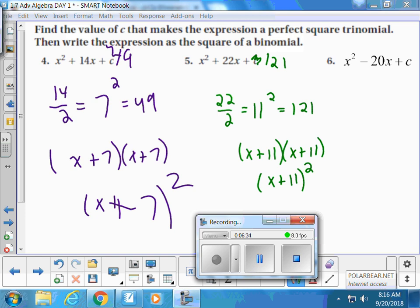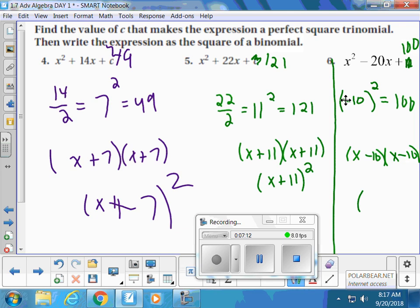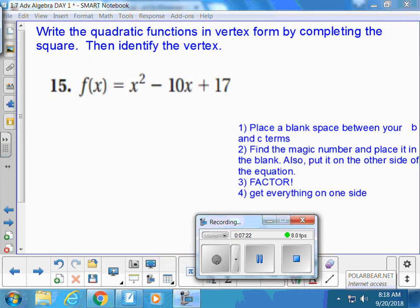Alrighty, for this next one, x squared minus 20x plus c. You would divide negative 20 by 2, that would be negative 10, and then you square that one, and then c would become 100, but then you also have to have 100, but also have to add up to negative 20, so then you would do x minus 10, and then x minus 10 again. But to be an extra math scholar, you would do x minus 10 squared. Any questions?